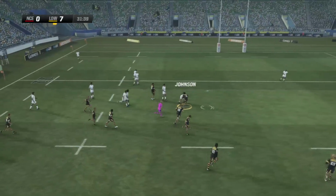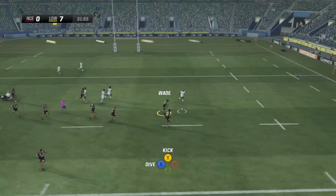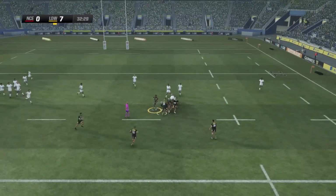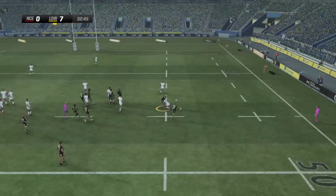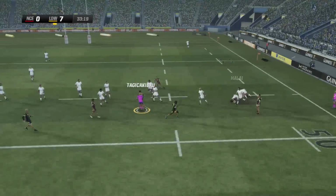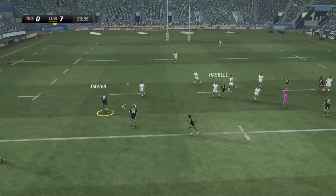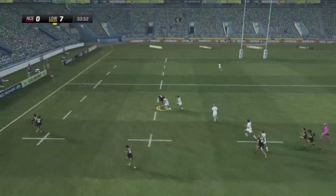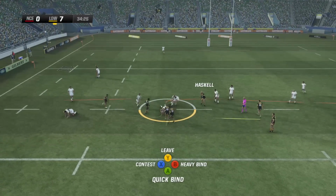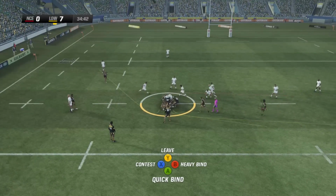Furno intercepted. Johnson finds a desperate pass. Wade dives on it. And they might secure this ball back here. Changing the mind, it's Sherrington. Goes out the back door to Gopith. He's not interested. Halai. Takigakambao. Offloading aplenty. Here's Davies. Gets the wheels rolling. Deep ball back. Launchbury. Oh, he's caught. Ball and all tackle. A good one as well.